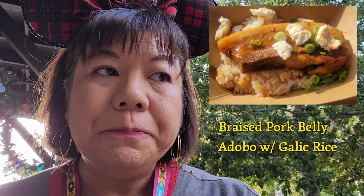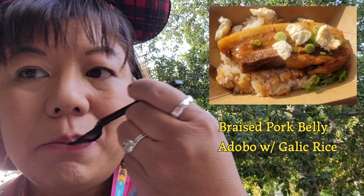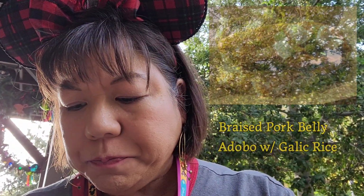It's salty, it's very tasty. Good thing there's rice. There's a little tang on it, so I think there's a little lime maybe, but they have, maybe it's lime rice. Yeah, this is a winner.